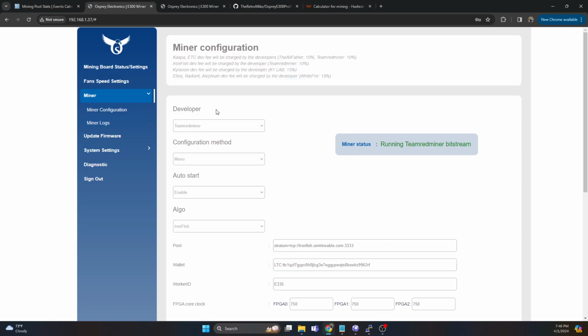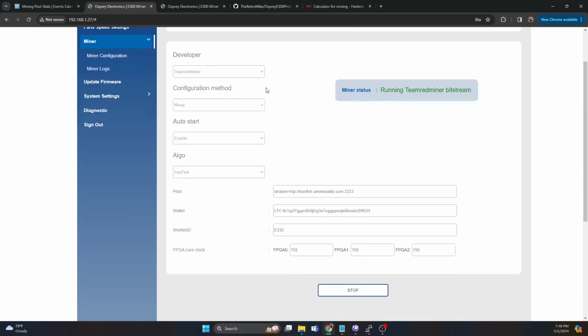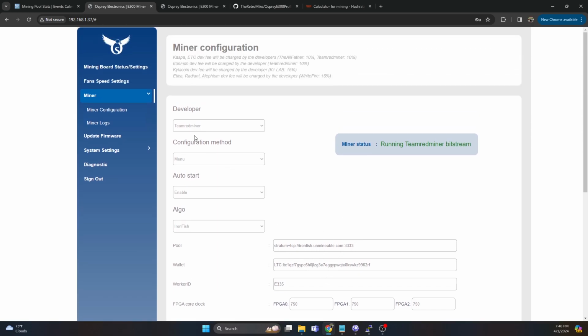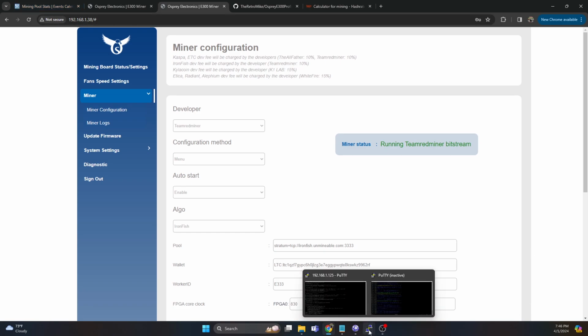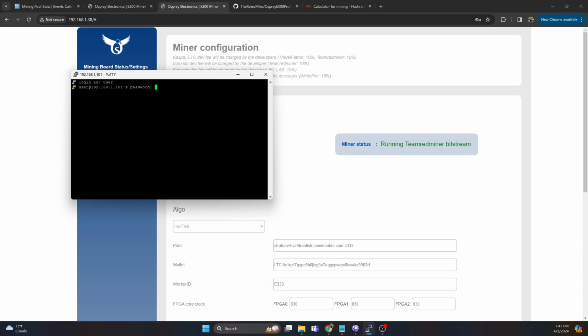So right now, if we hop on over to my E300s, this is the VU35P, I believe. Yes, this is a VU35P. And you can see right now it is on IronFish. We are using Unminable to swap to Litecoin. And the 33 is the same thing. So they're currently both on IronFish. So we're going to hop onto the system that I have the profit switcher running on, which is actually just a HiveOS rig.